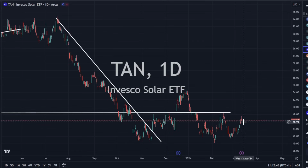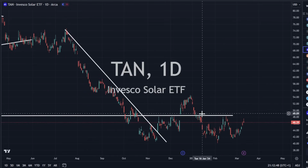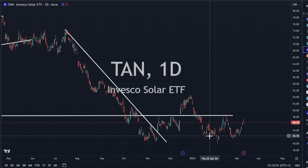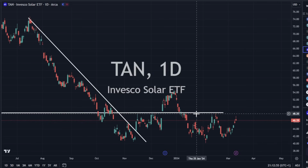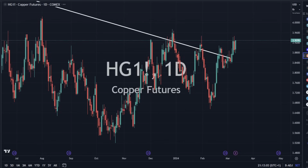TAN working sideways, a little bit stronger yields. It doesn't like stronger yields, but it probably likes money flows. And I think there's money flowing into the economy. You can see that in Bitcoin and Ethereum and gold's going up. So it's just kind of moving sideways.